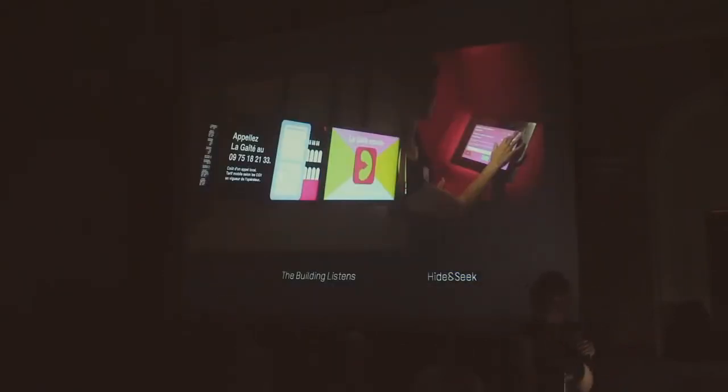So this is The Building Listens. It's actually a game you can start to play before you even enter the building. You can call a number from your cell phone and leave a message for the building to give a response to a mood that it currently has. And this number was printed not only around the building, but also throughout Paris in the metro posters, like in the subway, you'd see the number there too.